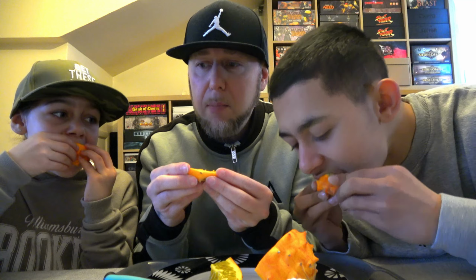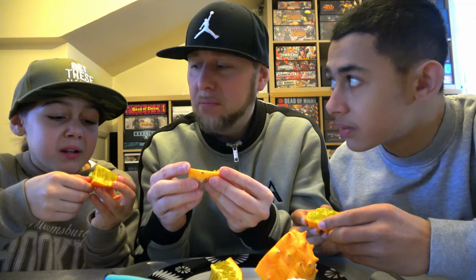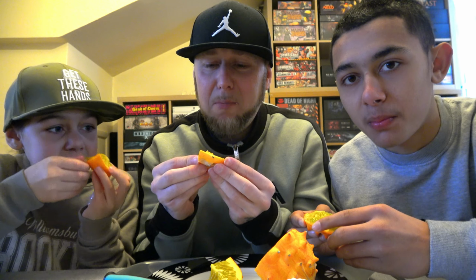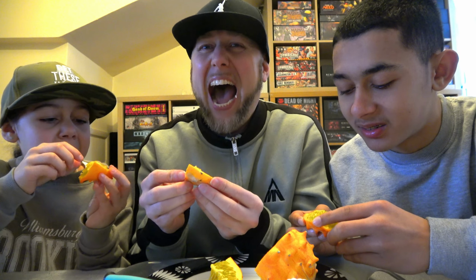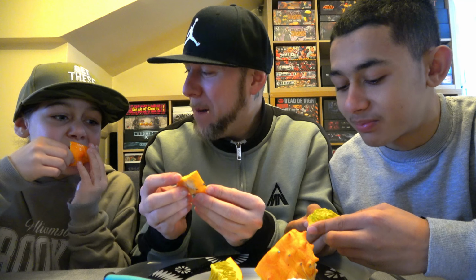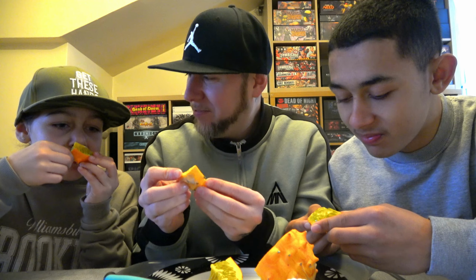I'm not really that keen on this. Did you try it yet? I'll try it as well. Right, here you go. It's weird. It's really hard to bite. Tastes like jelly. I like it. I don't like it either. Bite it. It's like jelly. Tastes like jelly.